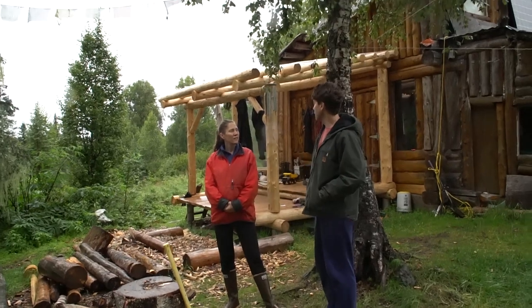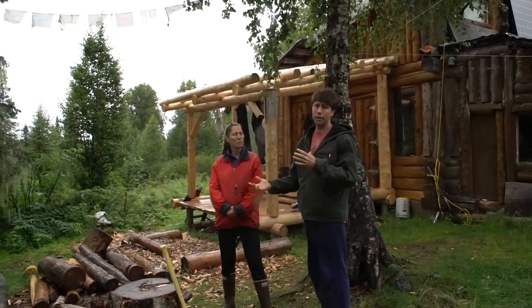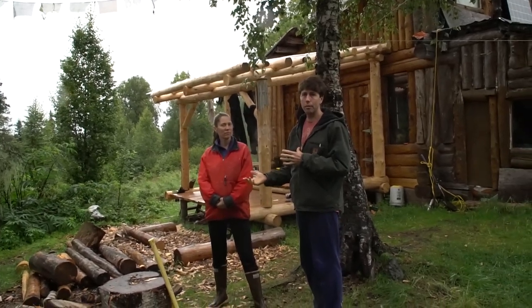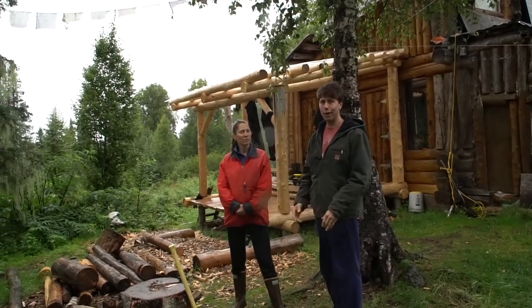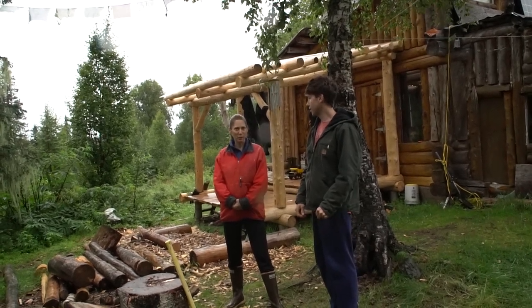It's hard for me. It's this weird balance of feeling like I want to have as little impact as possible. And I feel like if I take one tree per acre, then the forest will never know, right? Well, for building logs, we try to get the dead standing spruce trees.